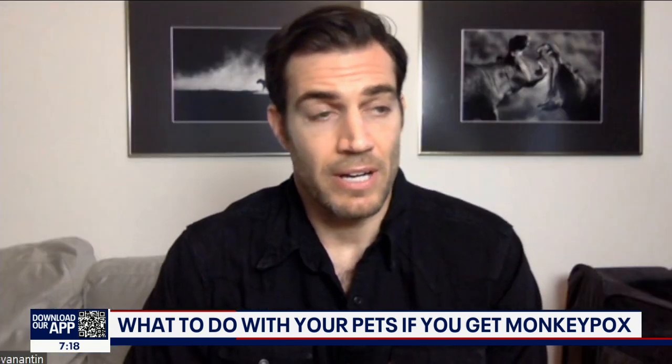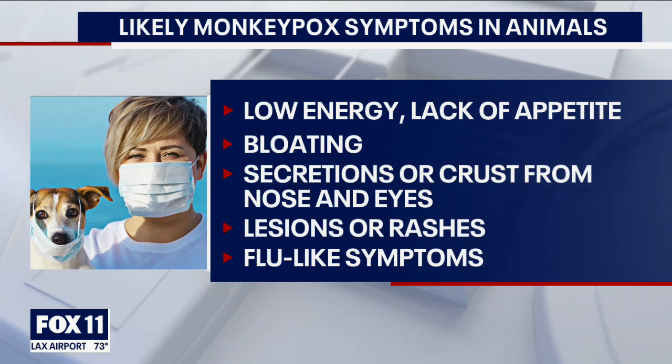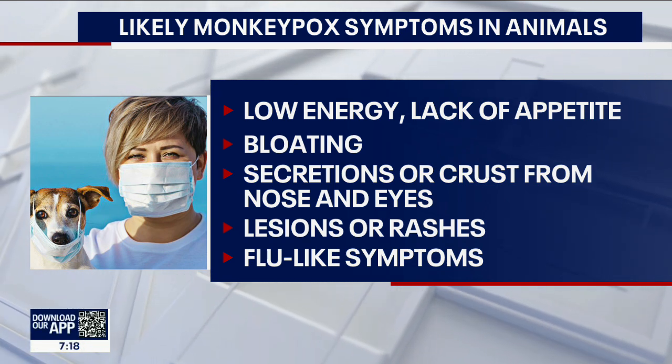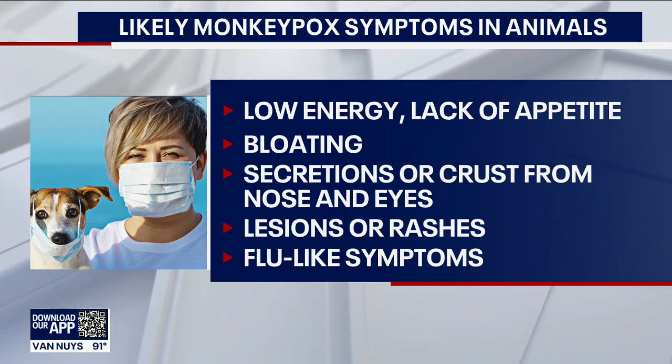It can present with some general clinical signs like being lethargic and anorexic, meaning they're not eating as much. They can have flu-like symptoms. Sometimes they get a little bit bloated. If you see skin lesions that look concerning, of course, that could be other things, but look for those, and they'd be similar lesions to what are seen on people. And then they can have respiratory clinical signs where you see crusty eyes, crusty nose, like upper respiratory infection looking clinical signs. Those are all things to look for.